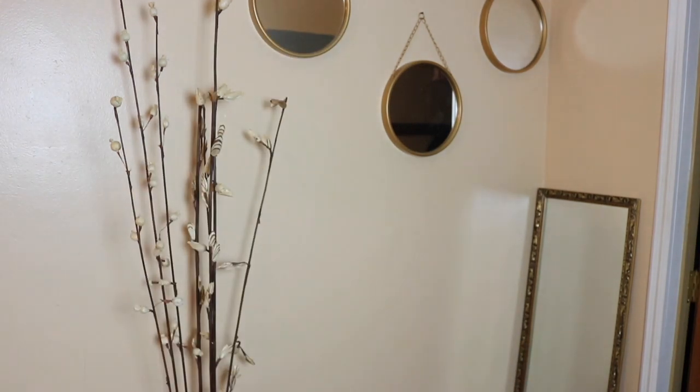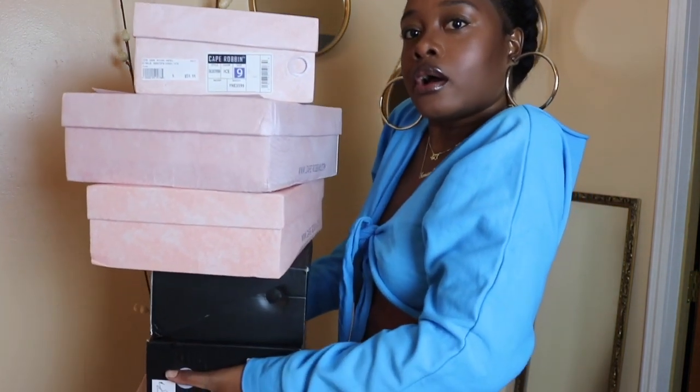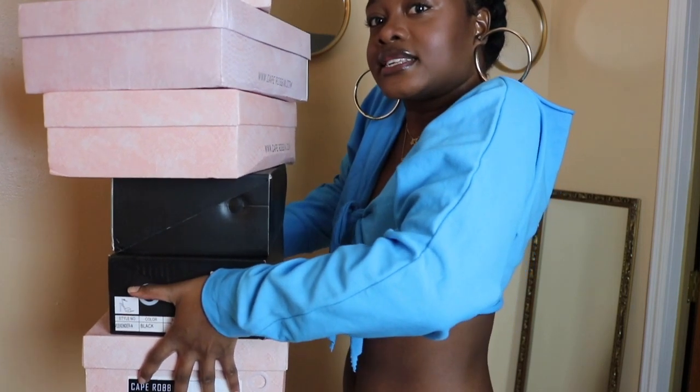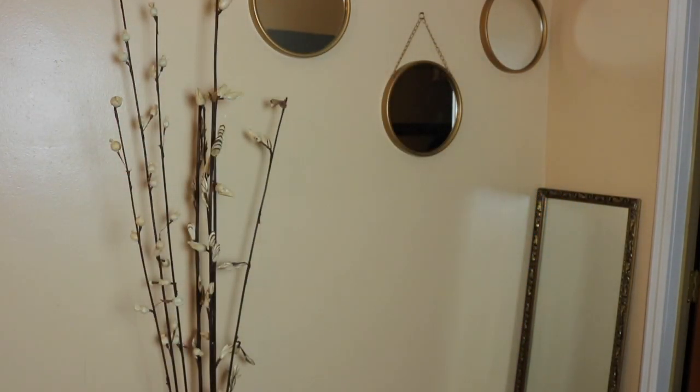Today I will be having a spring shoe haul. I'm gonna show you guys a few pieces that I got from different stores, and let's get into it. These are the stuff that I got, as you can see. It's a lot. So I have 6 shoes. So I'm gonna show you guys the first.